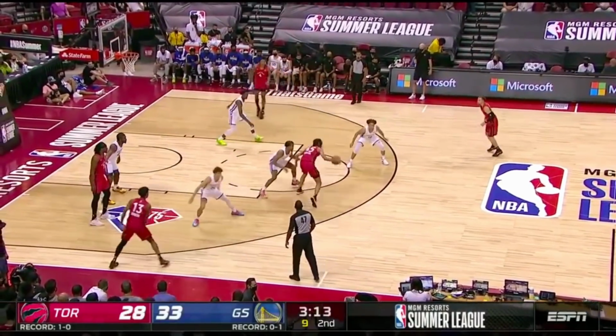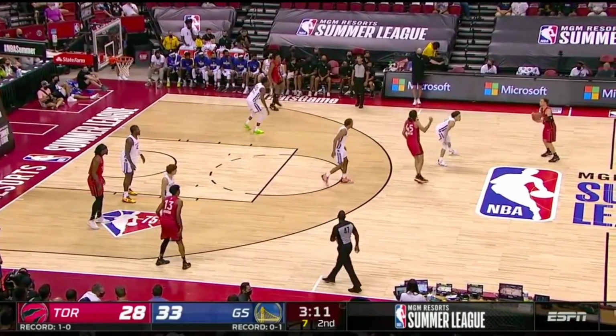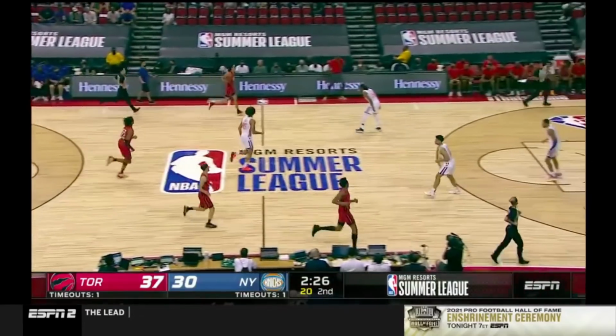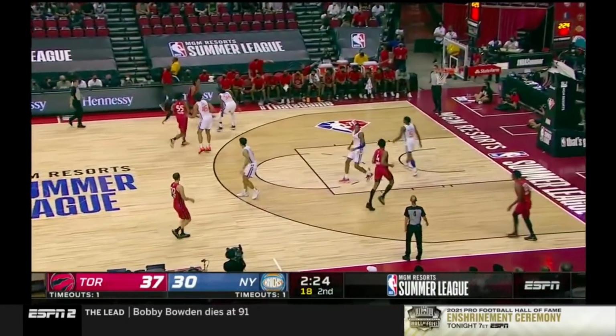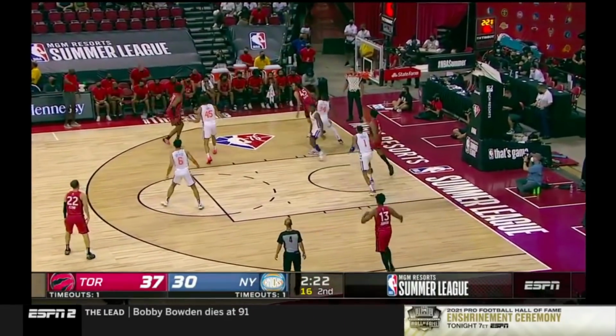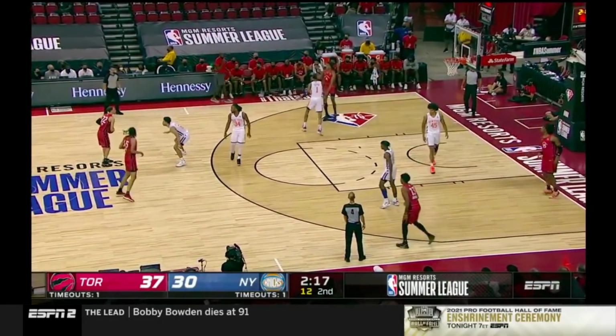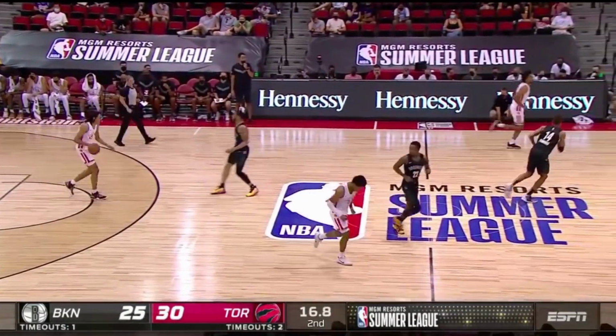Still, I do want to see Banton continue to work on his handle. He can get up and down without too many problems, but he has to get better at creating separation for himself. Banton cannot chain together too many moves, so he is not that creative with the ball. Additionally, smaller defenders can also get underneath him and bother him, such as here.